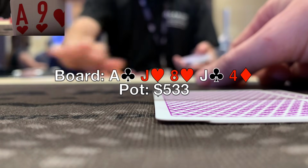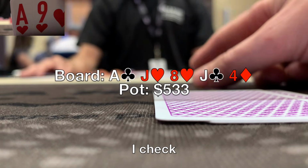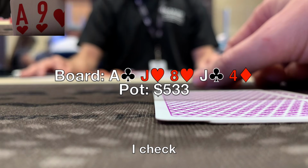The river is the 4 of diamonds. It's a brick. I check. I actually like the idea of betting small to get value out of hands like kings or queens that'll almost for sure check back, and it serves as a blocker bet when I'm up against better aces.